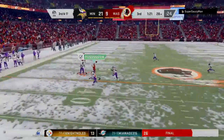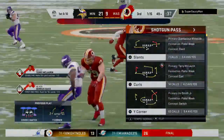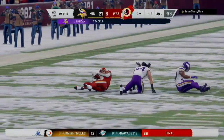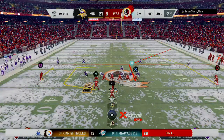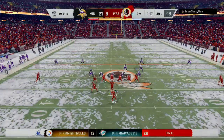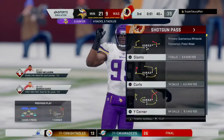Here's Haskins. And that's caught by Smith. And they nearly get this all the way to midfield. Mark him down at the 49. The end result, 21 yards. Almost not fair. The big guy running the corner route, being able to lean and push and get to where he wants. So how do you stop it? A lot of times you want to have a linebacker on him, a bigger body guy who can handle him physically. But a lot of times that doesn't work as well.